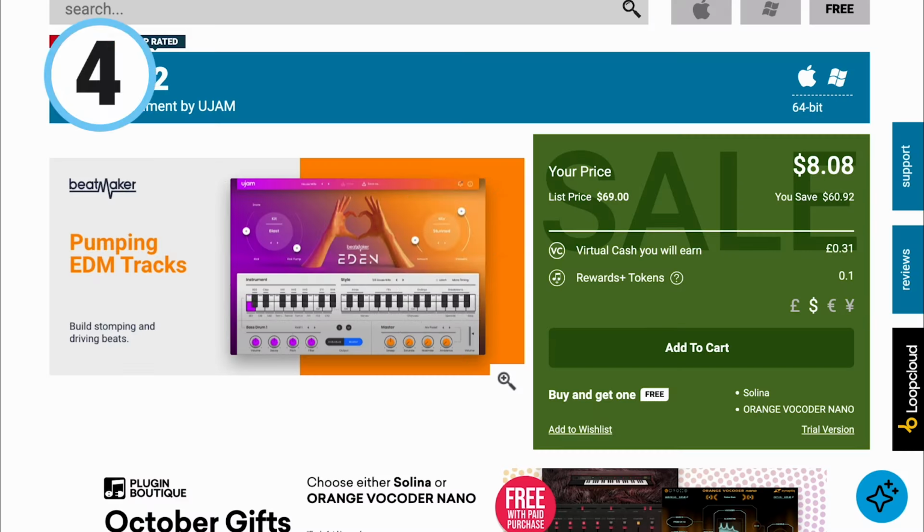And last but not least, the Alicia Keys bundle by Native Instruments. This is those two Alicia Keys libraries, the acoustic piano, the electric piano, normally $194. Pick them up now for $172 over at Plug and Boutique.